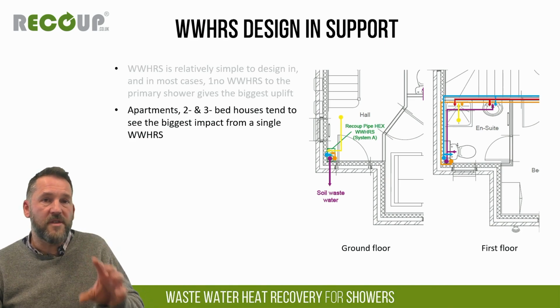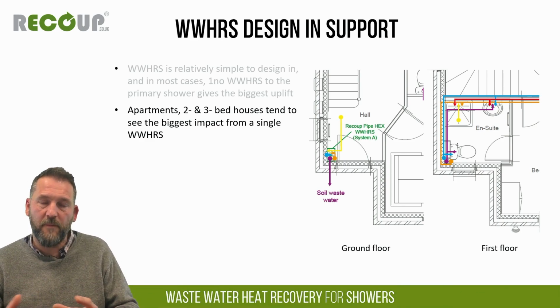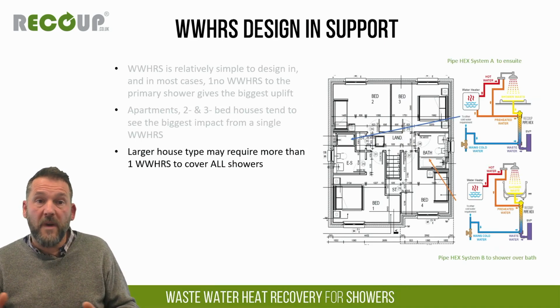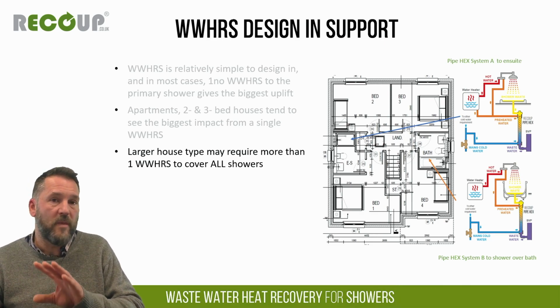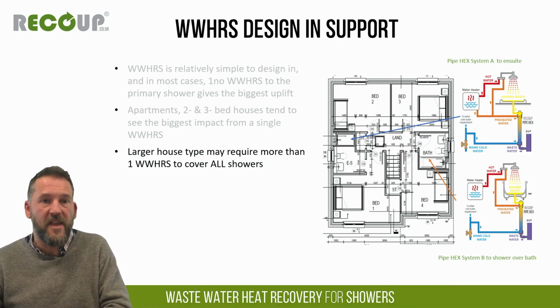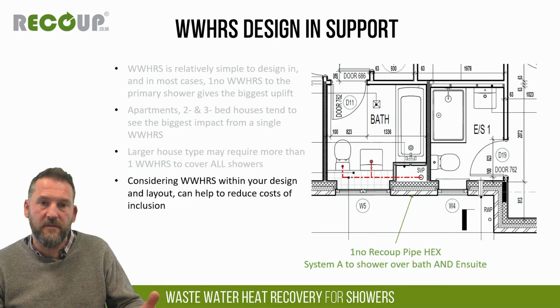And for apartments, 2 and 3 bedroom homes, the biggest impact is normally from a single pipe installed to the master ensuite as system A, and in most cases that will give the biggest uplift and certainly the biggest bang for your buck in terms of SAP points. Larger houses may require 2 or more, depending on how many showers and how big they are. So again, normally it will be system A on the primary shower, whichever you may deem the primary shower to be, and then any secondary showers installed as a pipe with system B or one of the other units if the pipe doesn't work, so maybe the easy fit or the active.